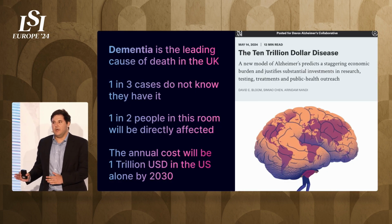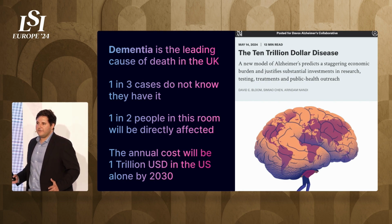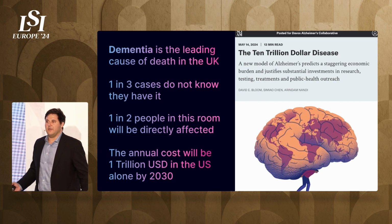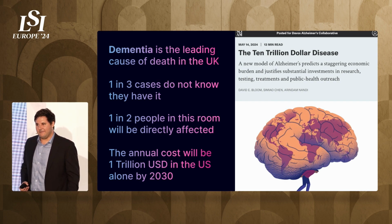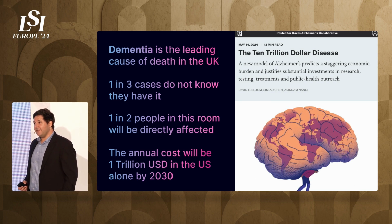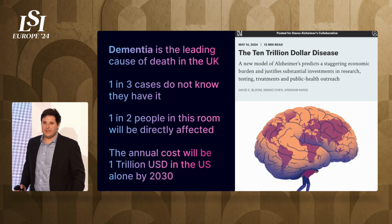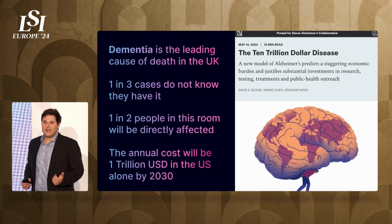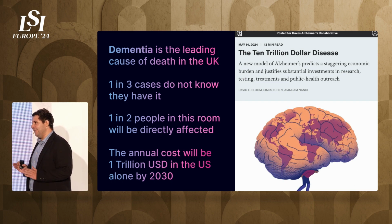I'll get onto in a minute why the optometrist is a crucial touch point. But first, just a bit of a reminder about Alzheimer's disease. 1 in 3 people do not even realize they have it. The people in this room, 1 in 2 will be directly impacted through an immediate family member. Economically, the burden is huge. By 2030, $1 trillion will be spent annually in the US alone on Alzheimer's disease care.